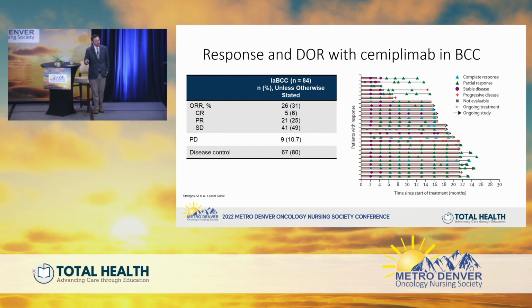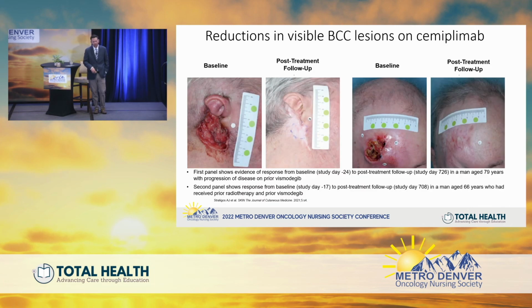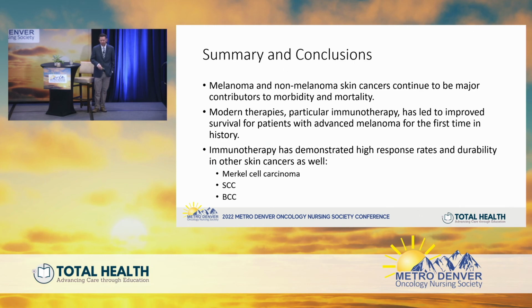And interestingly, the time to response in basal cell carcinoma is not as rapid as squamous cell carcinoma. Median time to response is about 4 months. So you need to treat these patients a little bit longer to see benefit, but you still can see dramatic benefit. And these are some of the patients that were on that clinical study, a patient with previously treated tumor infiltrating his ear with essentially complete response, and one on the forehead. So again, immunotherapy to treat non-melanoma skin cancer is approved.